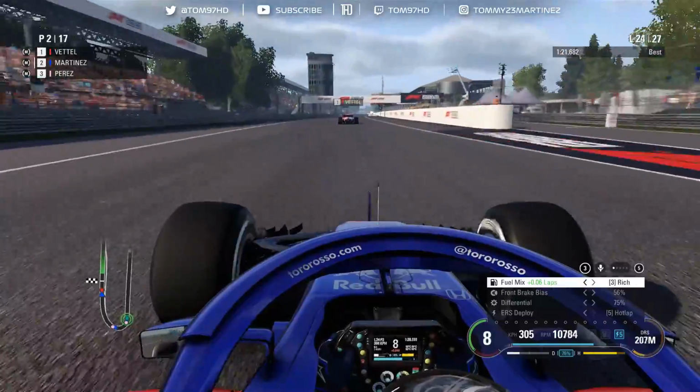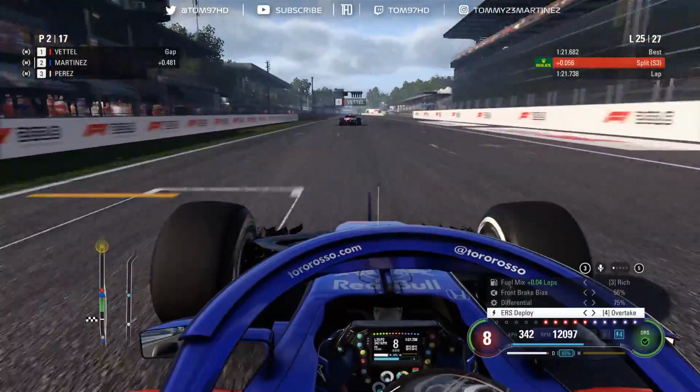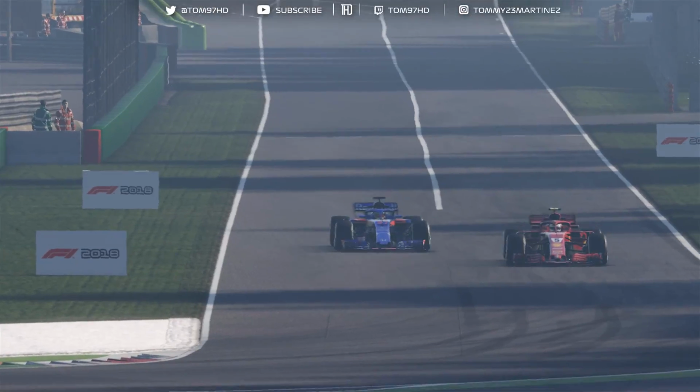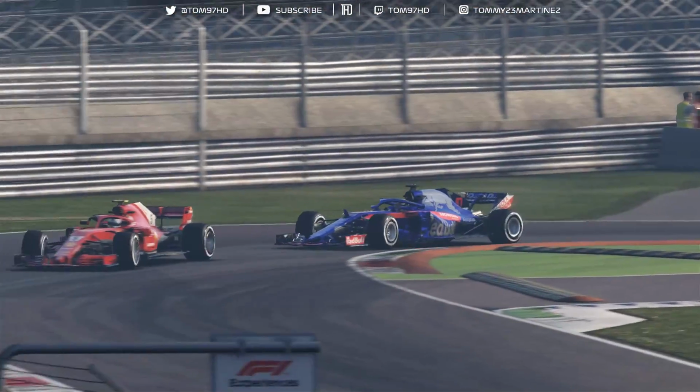Now we're going to engage. Here we go. Everything we've got. This is our chance for the race lead here at Monza. Can we gain on Sebastian? We're catching into turn 1. We lock up into turn 1. Don't quite make it, unfortunately.